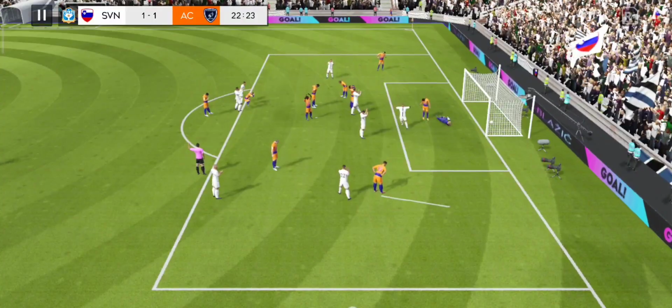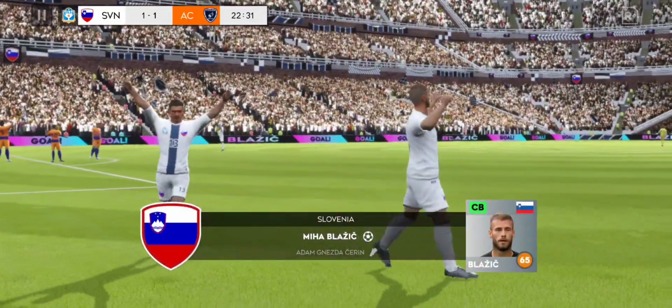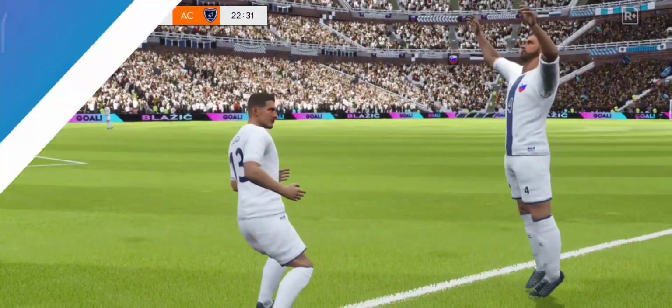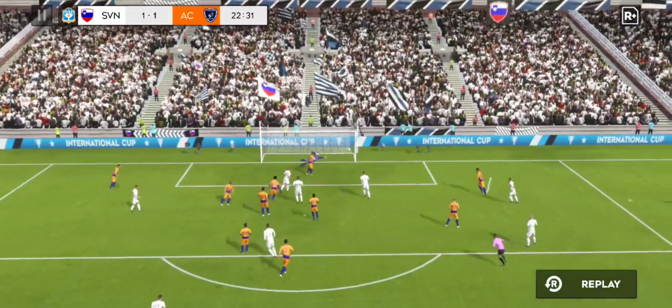Oh, it's there. They've equalised. Great technique there. Kept his eye on the ball and placed his header well to put it past the goalkeeper. We can see the goalkeeper was never getting close to that well-placed header.